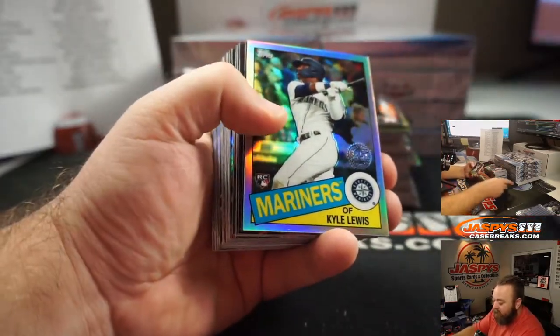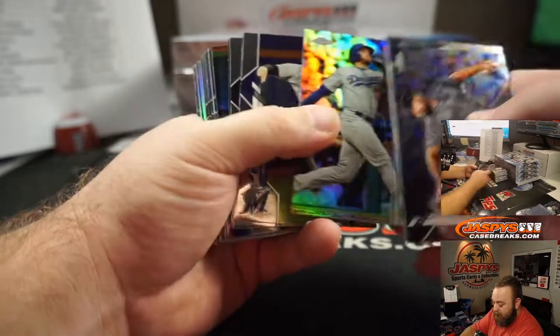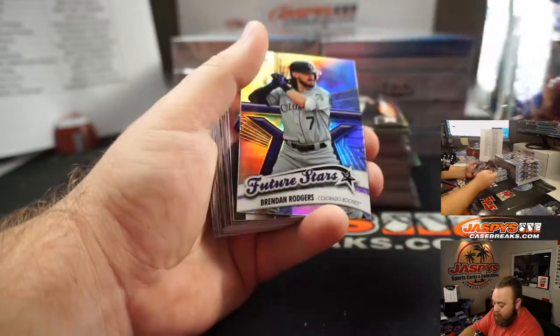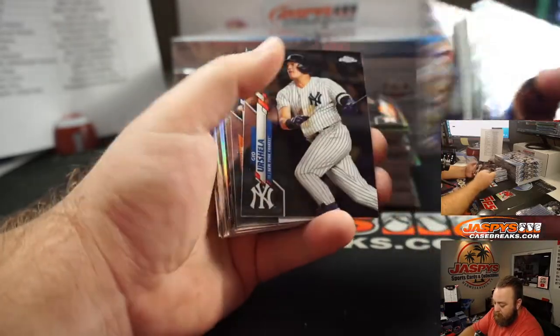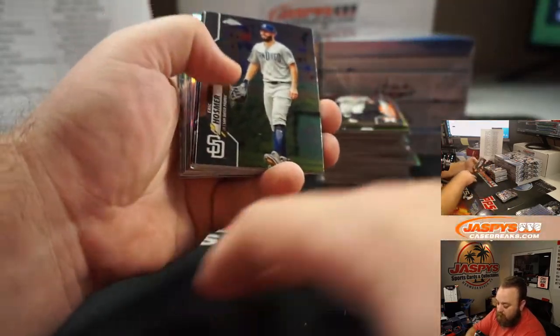Kyle Lewis, 35th anniversary refractor. Seattle Mariners, Mark Bissett. Abraham Toro, rookie auto for the Houston Astros, going to Jay Remington. Congrats, Jay.